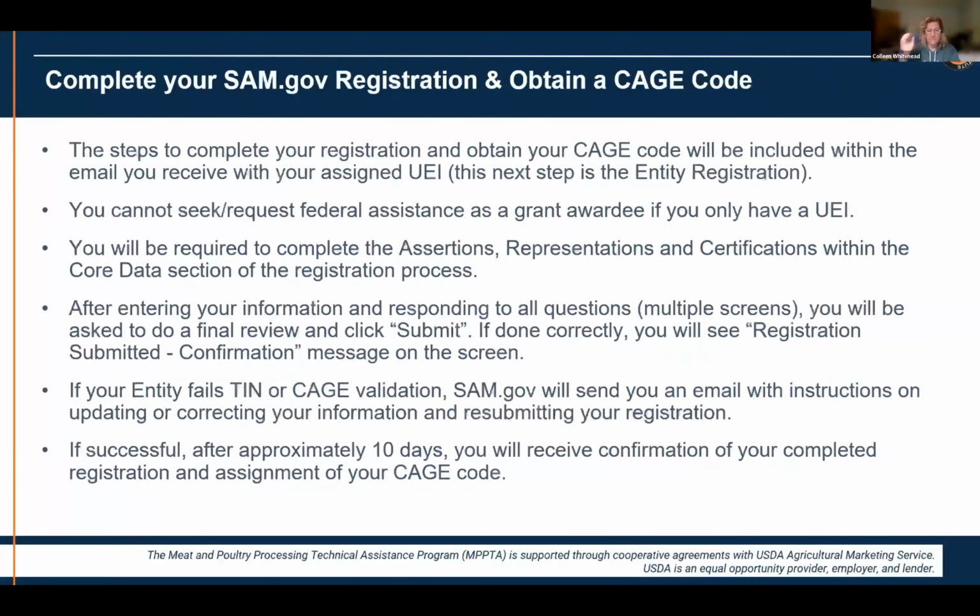So next, the steps to complete your registration and obtain your CAGE code come when you get your UEI assigned to you. So you go through all those steps in the previous slide, you're going to get an email. The email will say, here's your assigned UEI, or the email is going to say, we need something different to support the documentation required for your application. But once you've completed that, they send you an email with a UEI. You're not done yet. So take that email. That email will then have further information to complete your registration. This is the entity registration phase. So we did the entity validation. Now we're doing the entity registration.